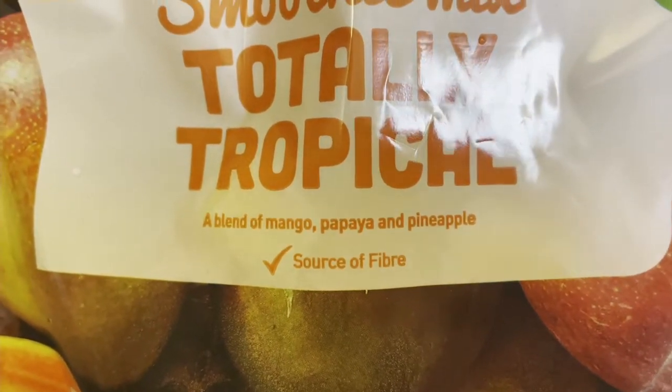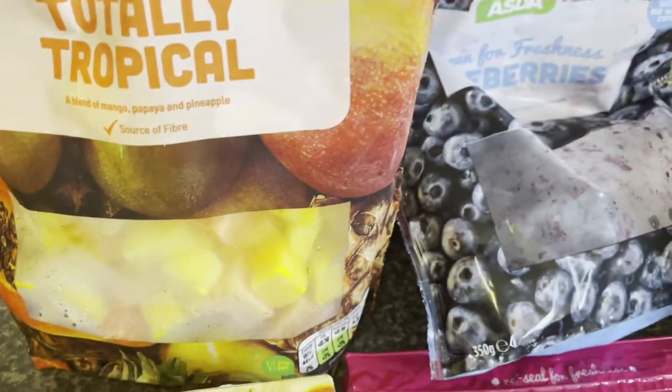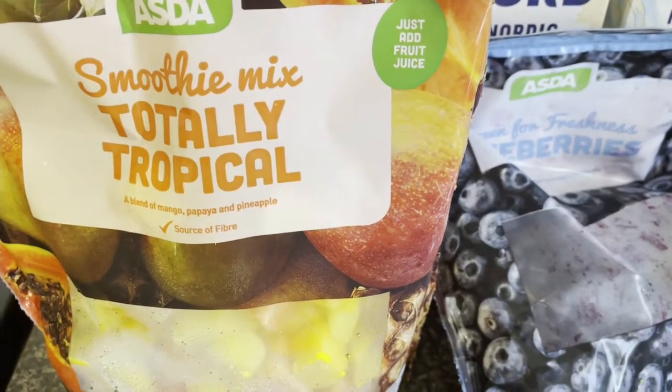We have this every time I go to Asda. It's just frozen mango, papaya and pineapple for a very nice smoothie I make. And I put the greens in there as well, and that's really tasty.